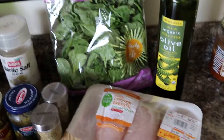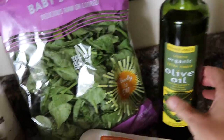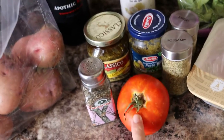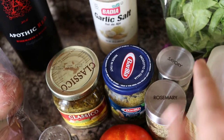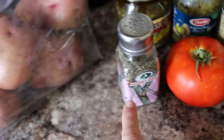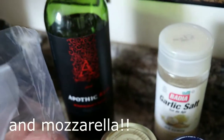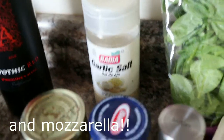Okay, so these are the ingredients. I got about a pound of chicken, some spinach, olive oil, tomatoes from our garden, and some rosemary for the potatoes, some savory, like mixed herb spice, and some pesto, pepper, red potatoes, and of course, my favorite wine. The best wine ever, if you haven't tried it. Some garlic salt. And yeah, that's basically all you need.